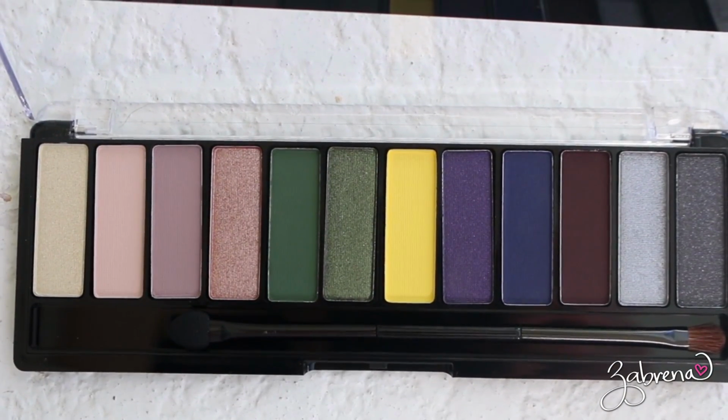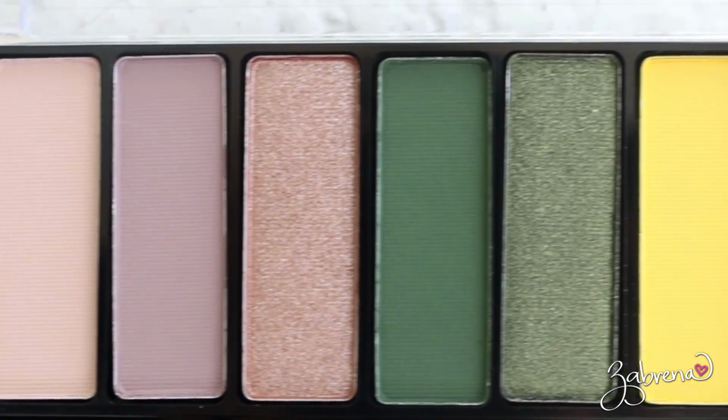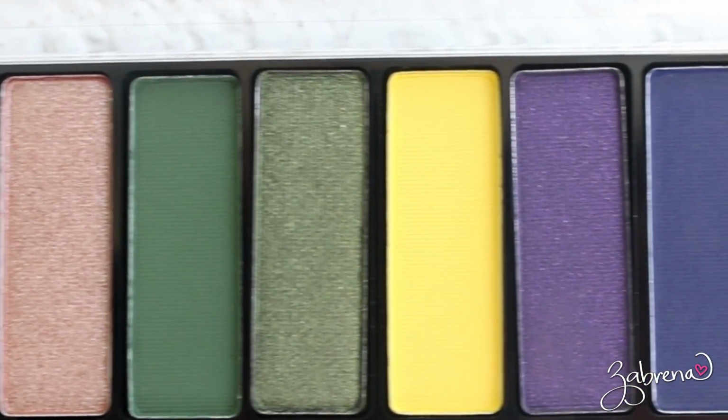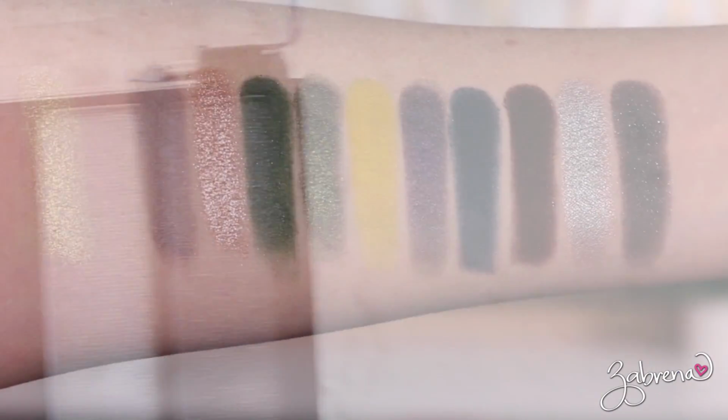The next palette I have to share with you is the Thunderstorm palette. This palette contains a lot of neutral shades in here with a bright pop of color right in the center with that yellow shade. I'm wearing this eyeshadow palette in today's video. If you've been curious about what's on my eyes, this is it.